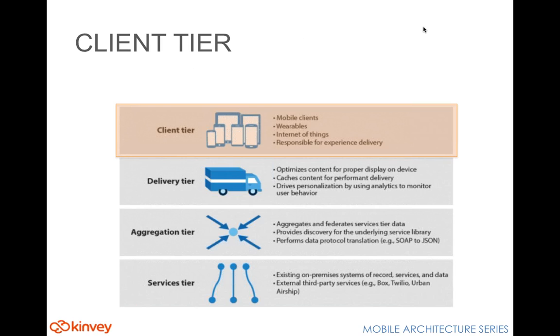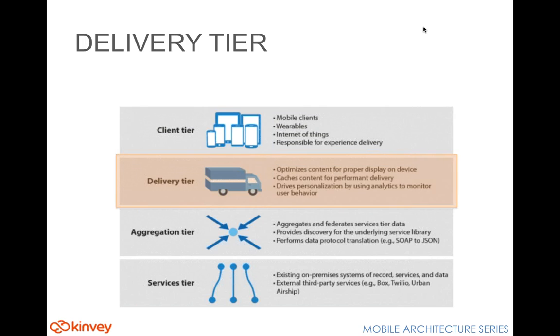So if you start with the client tier, the client tier is all about the different types of mobile clients that are out there, from phones to wearables to the Internet of Things. And the client tier is also responsible for the user experience, to make it engaging and make sure that the data and everything you need for the application is delivered to the client in a very responsive and high performance way.